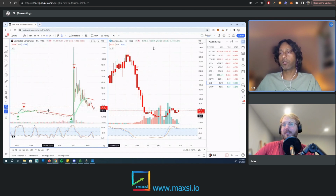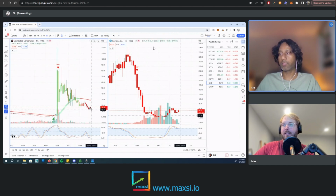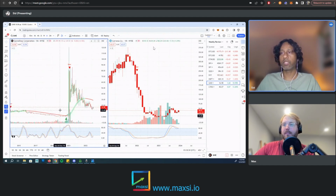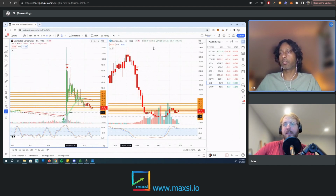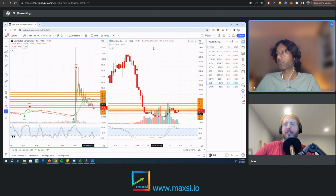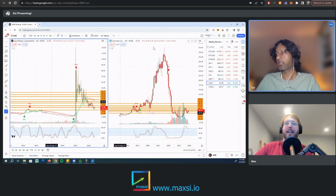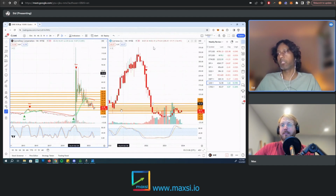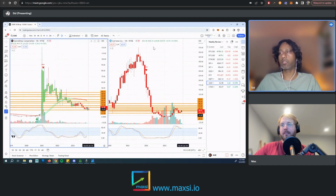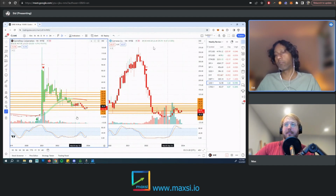Now if you look at it, here's monthly support, and it seems price is trying to curve up or form a base at historic monthly support. I've drawn these lines out, and it's trying to form a base. Carvana too. This is the monthly support. We still have many weeks for the month to close, but if it closes with this bounce and this SR flip, then we're going to see the squeeze continue a lot higher.